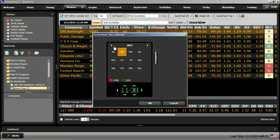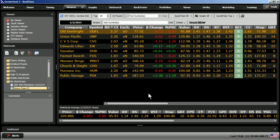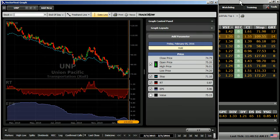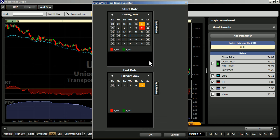I'm going to, of course, take that back to the January 2nd date to go back and walk through this process. So I'm now looking at our theoretical portfolio based on the quick search that we just put together. And I've got some familiar names, all with very high relative safety values here, and all with buy ratings as of the time of purchase. And I'm going to start with UNP, because my research shows me that UNP, when we look at a graph, actually went to a hold recommendation shortly after we purchased it back on January the 2nd of 2015.